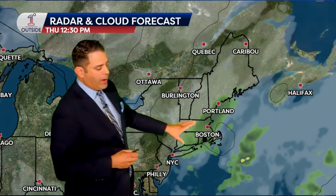We get to Thursday, and actually another lobe of energy drops into the jet stream level, but this develops a little weak storm center. And that's going to be developing right along the coastline. And what that'll do is keep a northerly wind and even a northeasterly wind off the ocean. That feeds some of the rain off and on Thursday, particularly for the southern half of New England. You can see in green.